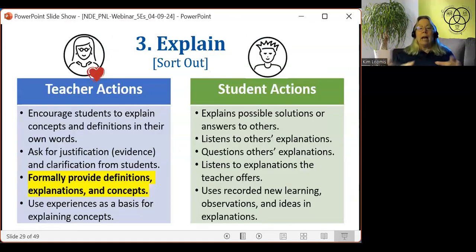So when we do that, after we've done some explaining and we've sorted it out, the teacher action is helping to justify, formalizing the definitions and concepts. Students over here are listening. This is a listening where they might be questioning other people's explanations. They're listening to explanations that the teachers have to offer. They're recording. This is a great time for note taking, recording their new learning and their observations and their ideas and their explanations, and they're taking that down.